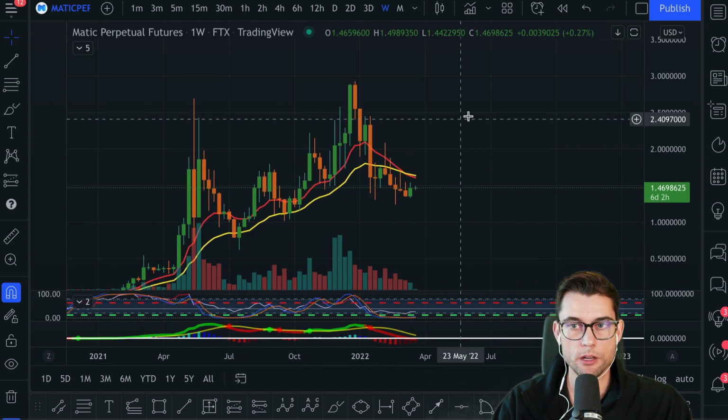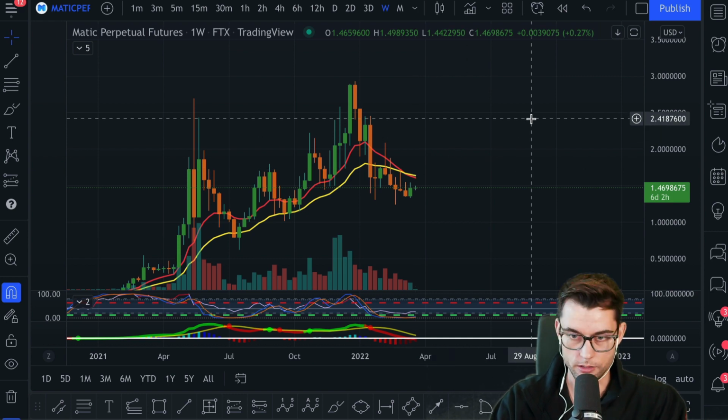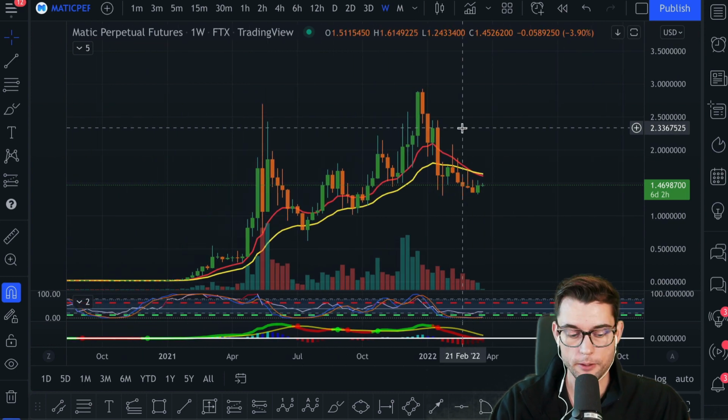So let me put TradingView on my screen so that you can see the entire market, and then I'll be right back.